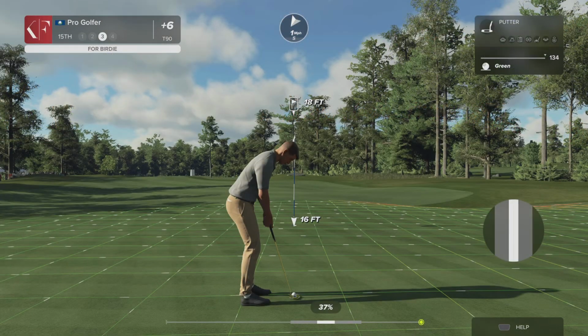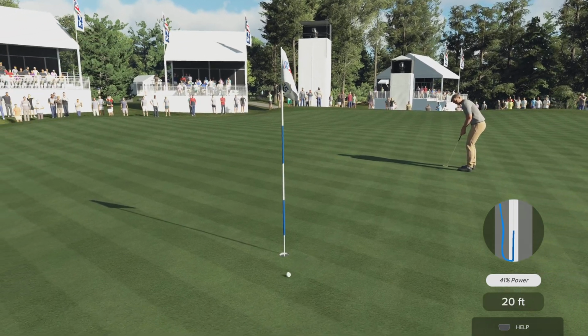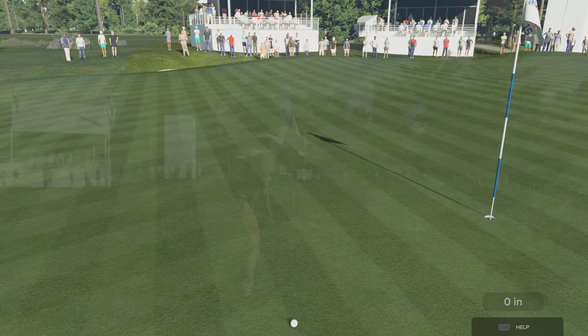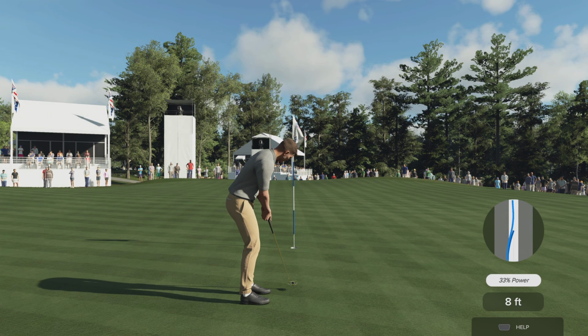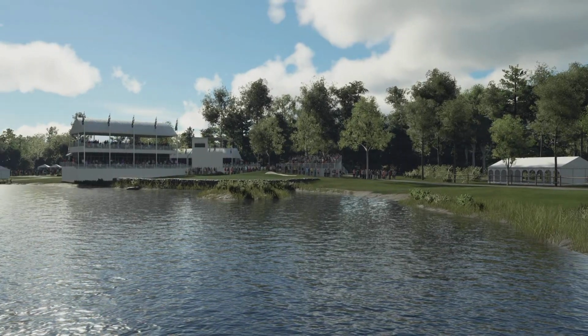Not a bad approach. Grab the putter from the caddy. You're dancing. Just didn't drop. This is a par putt. That gets the job done. Sitting at 6 over for the day.